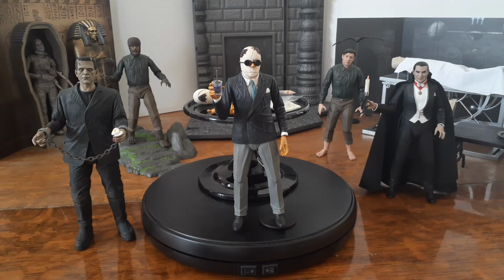Who knows what they can do with the Wolfman, but I tell you what, I would love some lab stuff for the Invisible Man: a lab table where he can mix up his potions, his concoctions or whatever, and have more books that keep his secret formulas in.